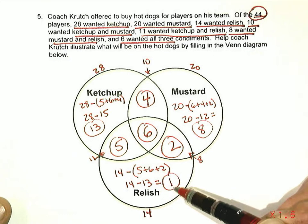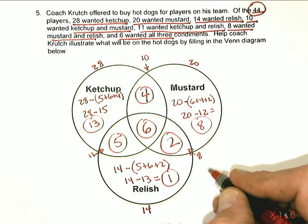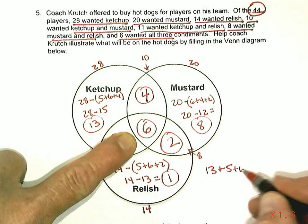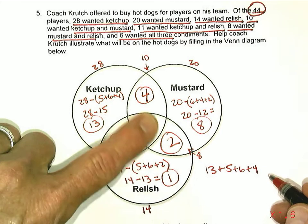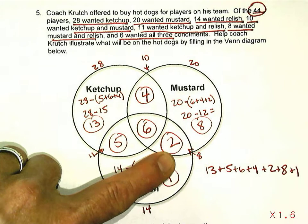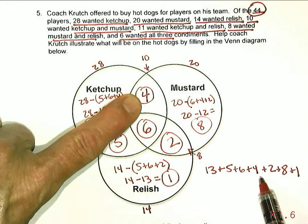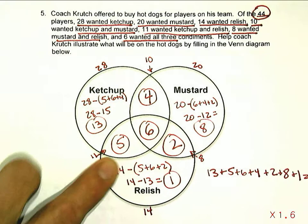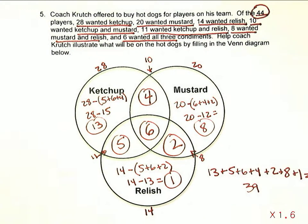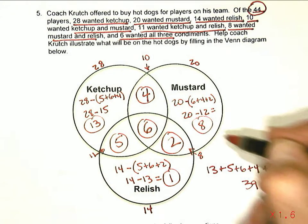If we do that, we take each part, and I'm just going to do this off to the side right here so we can see it. I'm going to take the 13 plus the 5 plus the 6 plus the 4 plus the 2 plus 8 plus 1. And that includes all of my parts: 13, 5, 6, 4, 2, 8, 1. Add those all together. And I think I get 39 if I add that up correctly. That means these 3 circles only represent a total of 39 people.